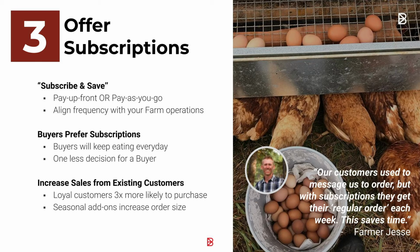The third piece here is that when you do this, believe it or not, your existing customers are going to be 3 times more likely to sign up for a subscription, which is going to increase their frequency of purchase from your farm. You're going to make more money. The other part of this too is if you have add-ons of any seasonal products, other things you might be growing, that all goes to increasing your average order and revenue from your existing customers. New customers too clearly love subscriptions as well, but subscriptions are a game changer for your farm.